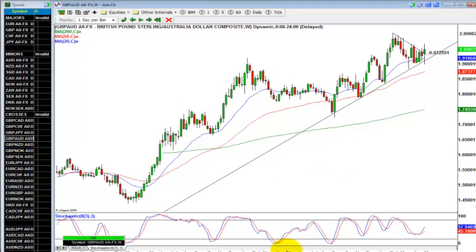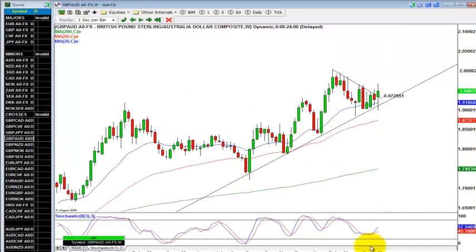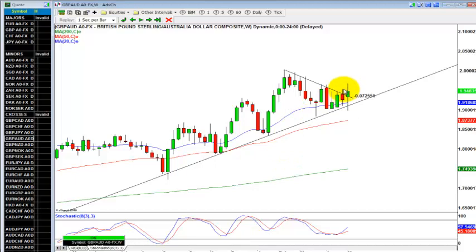On the weekly for pound AUD as well, it's very encouraging because we've actually got an engulfing bar which has taken out the high and the low of the previous 1, 2, 3, 4, 5 bars. That's very powerful. If it closes as a bullish bar, that is a very bullish sign for further upside continuation. Okay, so we're not that far away from our target here, so just hang on in there.